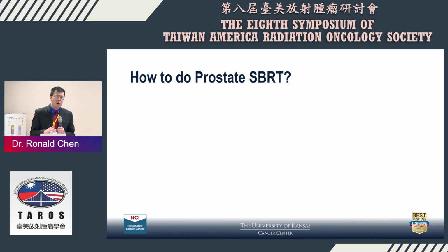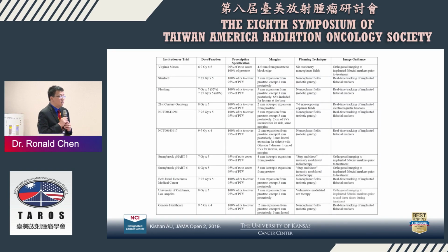And so next I want to talk about how do we do SBRT? So how technically do we actually do this? I'm going to show this slide, which you cannot read, but I'm going to just try to make a point. This is the combined phase 2 paper that I showed in the very beginning from the Kishan JAMA Open 2019. Remember that that paper combined 10 phase 2 trials with 2,000 patients together.